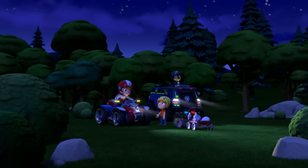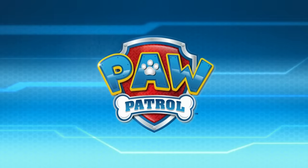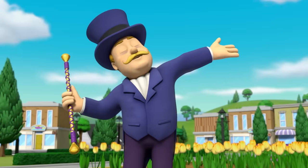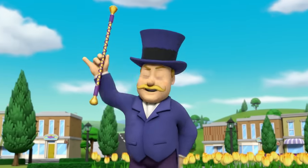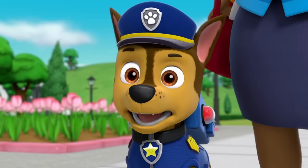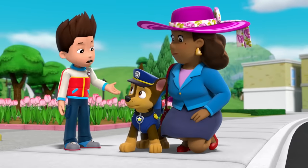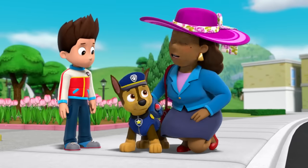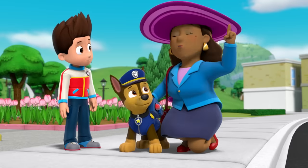Sorry I left without telling anyone, Ryder. I promise I won't go out at night all by myself ever again. Everybody cheer now for the Kitty Rescue Crew. Whenever you're in trouble, just hiss for an assist. That kitty crew. Well, Adventure Bay can always use more help. Not to worry, Chase. The PAW Patrol will always be first in the town's hearts.